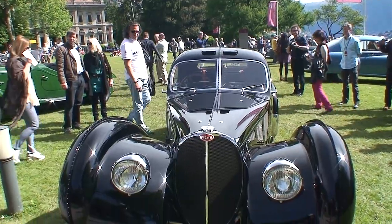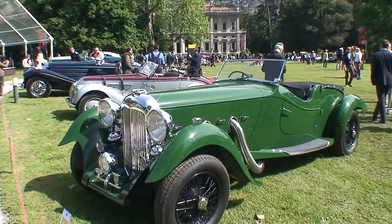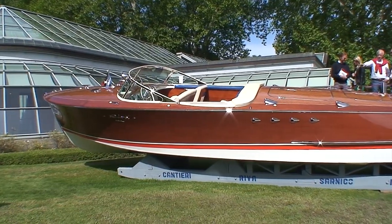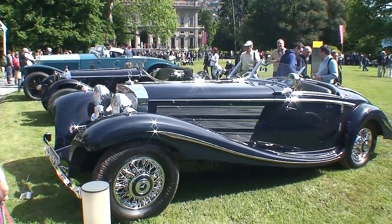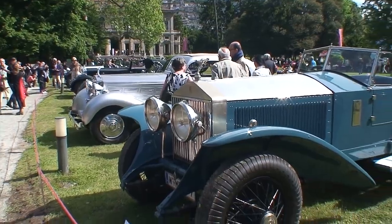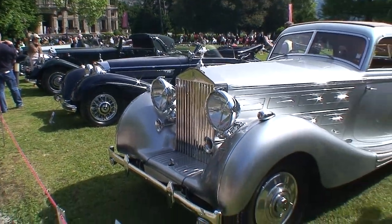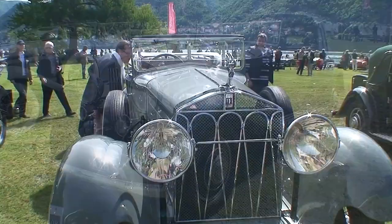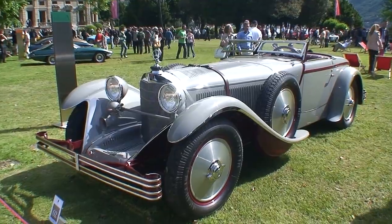Bugatti? It does mean Concorso d'Eleganza, doesn't it? Elegance. Elegant lineup. Lagoon down the foreground. And there's this Bentley, it's just amazing. Now we're on the lake, and these were up for auction last night. This is a Riva, and then of course another one over there. Mercedes. These are Rolls Royces, all in a line. Well, not necessarily so. It's a Rolls and a Mercedes, then a Rolls. Saw a Franay and a Rolls Royce. And the Mercedes-Benz Pebble Beach winner.